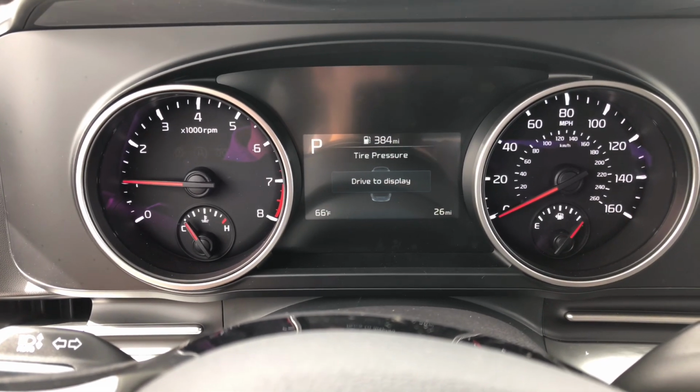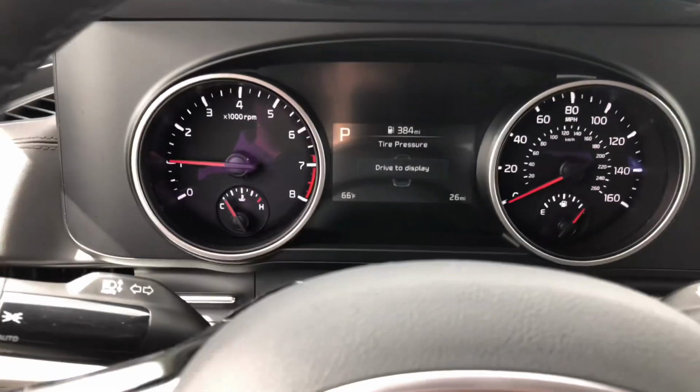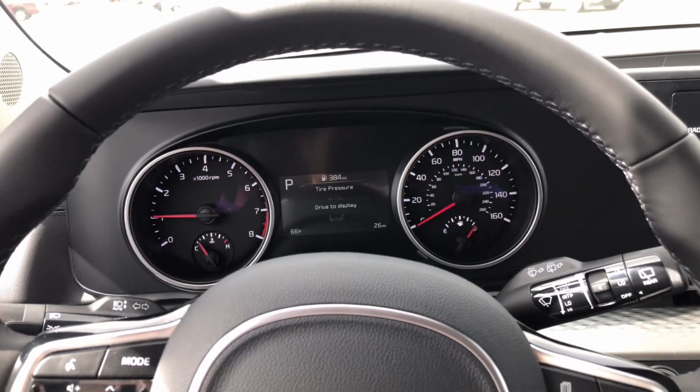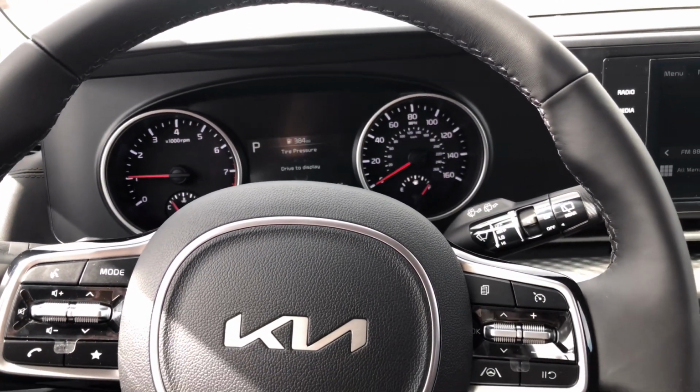It is now complete and we are ready to drive. So a lot of room up here. The last person that sat here had the seat real close, but let me scoot back a notch. But a lot of room.